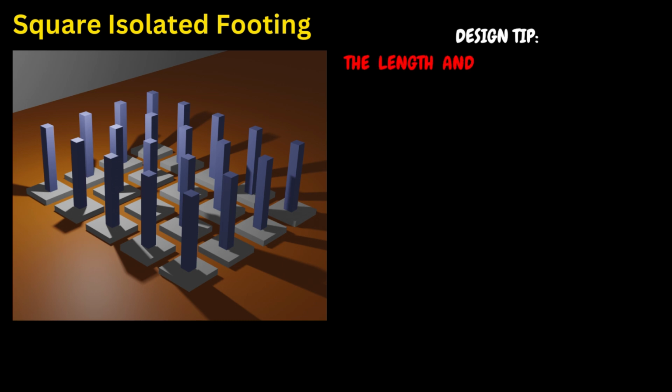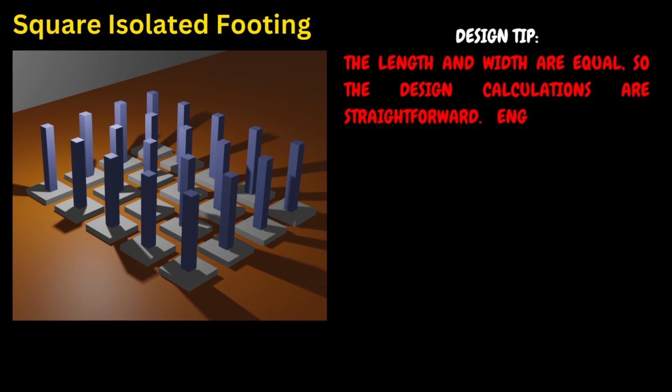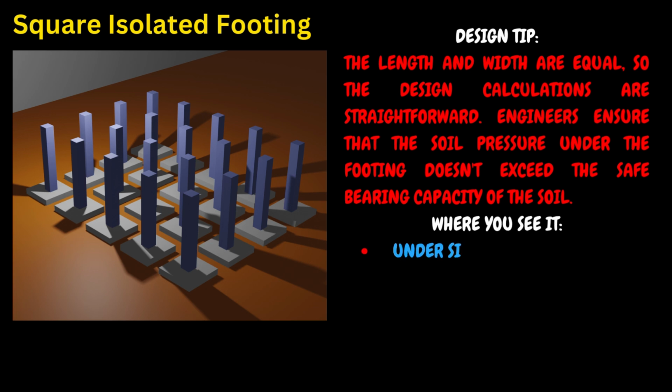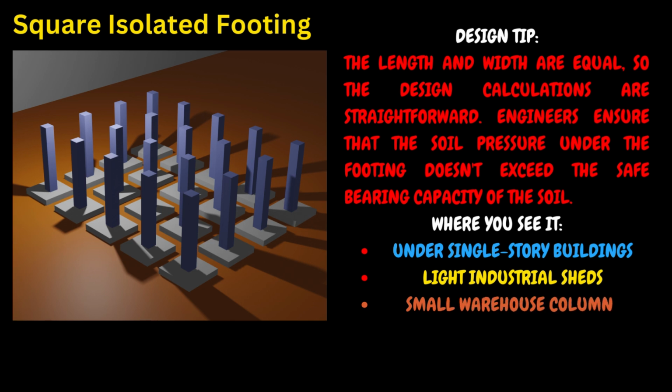Design tip. The length and width are equal, so the design calculations are straightforward. Engineers ensure that the soil pressure under the footing doesn't exceed the safe bearing capacity of the soil. Where you see it. Under single-story buildings. Light industrial sheds. Small warehouse columns.